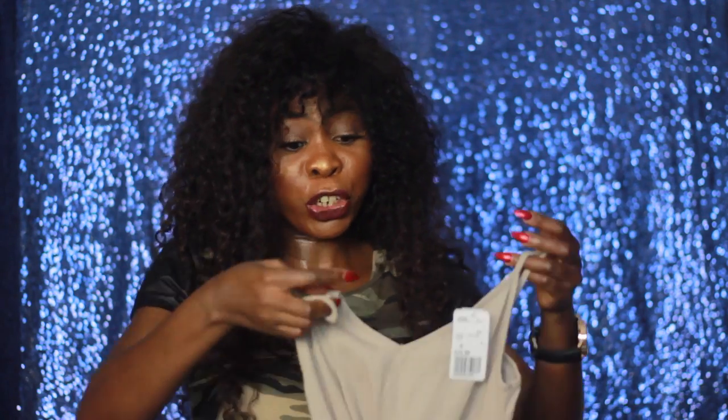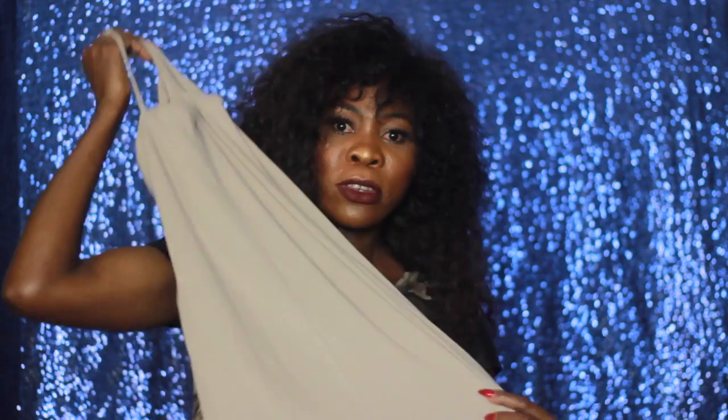The next thing I got from Forever 21 is this bodycon dress. It's not as tight. This is the stripe, okay, right here. Love this color a lot. This is the bottom. It has this pleat. Got this in a size medium.